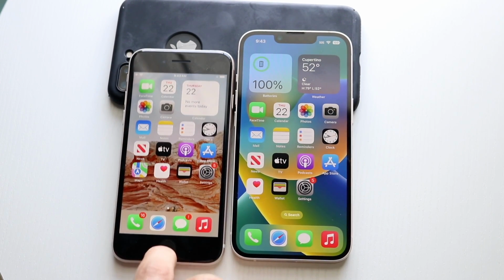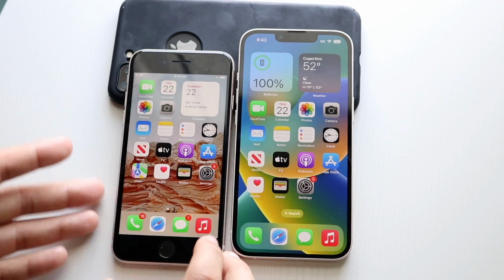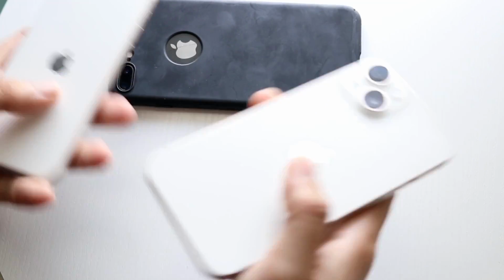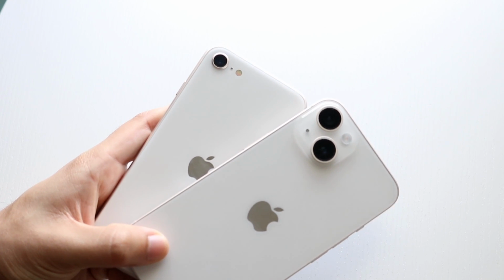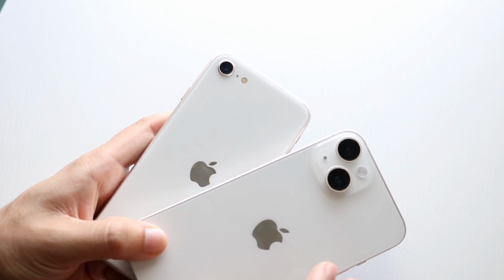It's because of the home button, you have to keep clicking it on. So that kind of covers it up there. Another massive difference is with the camera setups on the back. You can even see for yourself, look how much smaller the camera setup is on the iPhone SE 3 than on the iPhone 14.